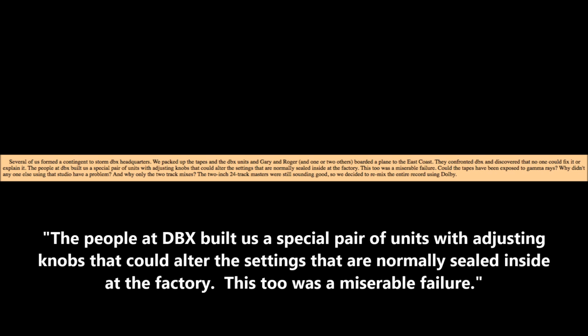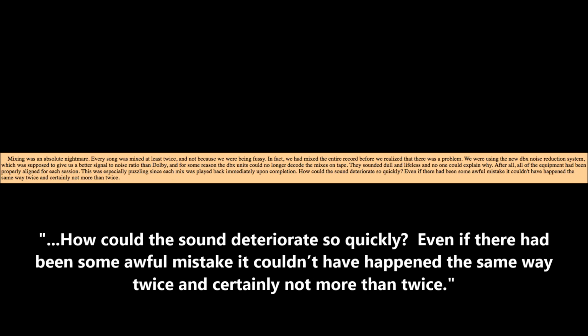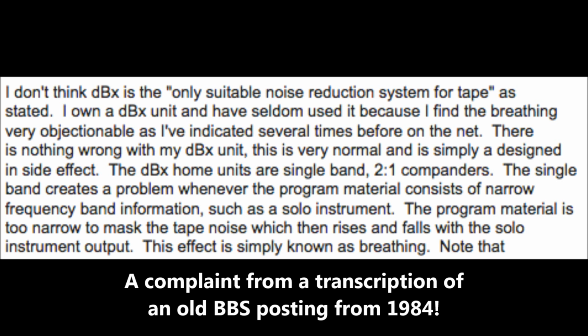What had happened was that their DBX unit wasn't encoding and decoding the same way, leaving them with would-be master tapes that could never be played properly. To add insult to injury, when they went back a year later to take another stab at one of the album's outtakes, the multi-tracks were no longer reading properly either. What I'm getting at here is that when the DBX system gets something wrong, it's really wrong. And that's the main complaint I tend to see when reading about DBX encoding/decoding. Case in point, DBX encoded recordings are often criticized for some audible, if you will, breathing during playback.